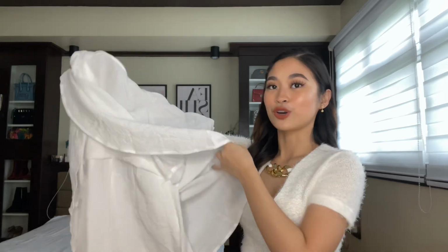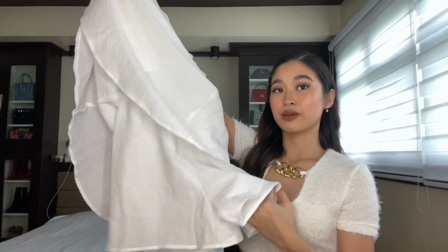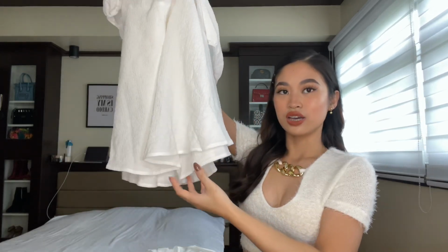Kasi meron siyang shorts sa ilalim. You can move very comfy with this dress kasi may shorts siya sa loob. May ganyang layer siya na nabibigay. As you can see, parang mas mahaba yung pinaka-inner shorts niya. So, nagkakaroon ng parang second layer sa ilalim. Pero I really don't mind. I feel like it looks just fine. It's like a normal design lang na may layer sa loob.